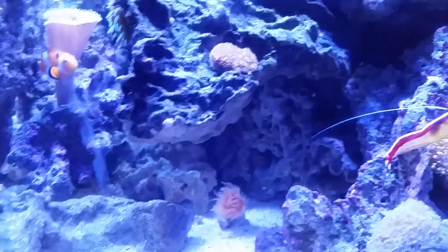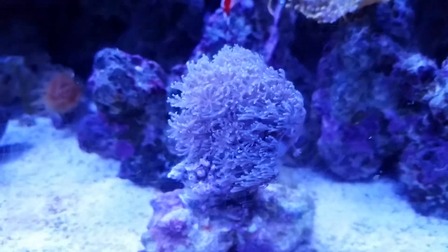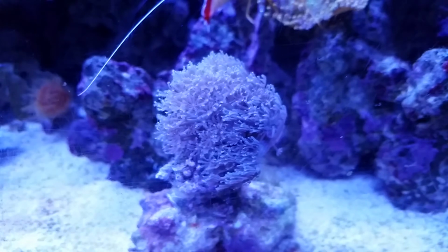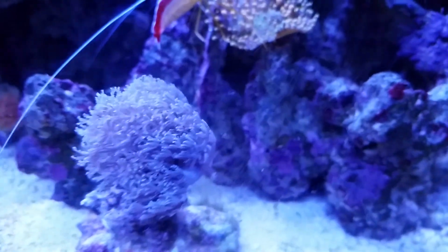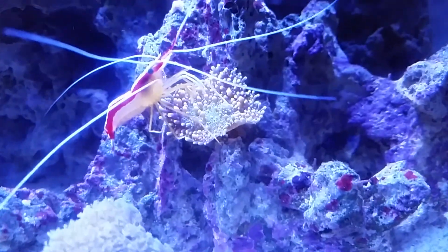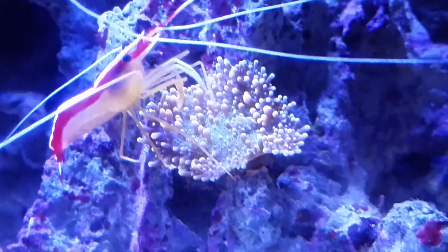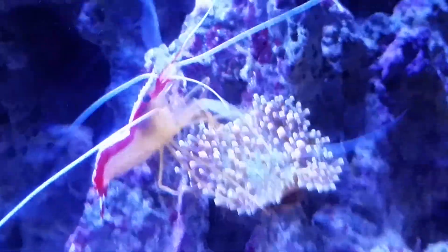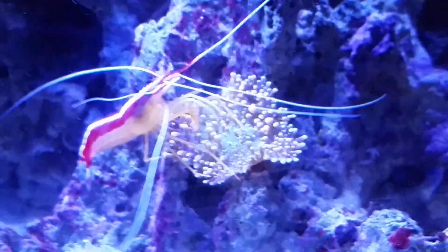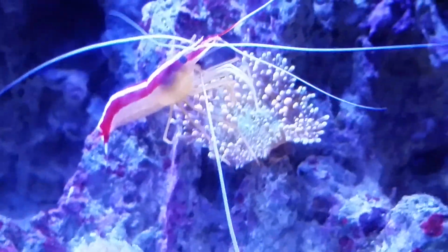Well, it looks like the dusk light cycle is starting, and I got some pulsing xenia yesterday. That is always fun to watch. And then the accordion mushroom is doing great. For being supposedly a relatively hard mushroom to have, the Rhodactis, it's growing great in my tank so far.